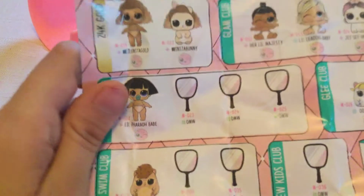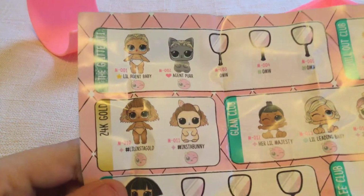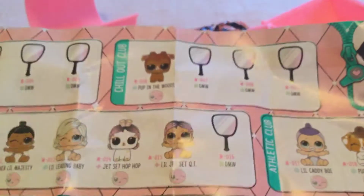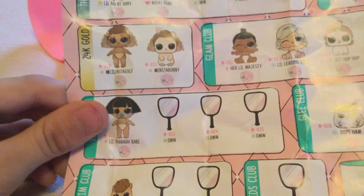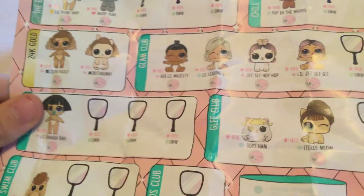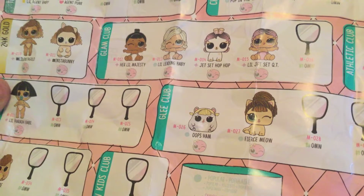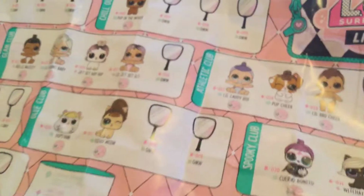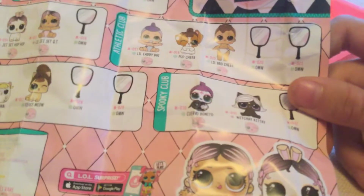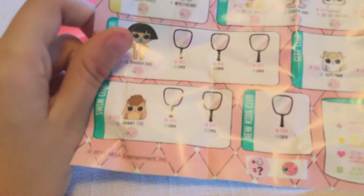Alright. So, in the glitterati, looks like we have little agent baby. I need that. And agent purr. Ooh, there's three on my ways. In the chill out club, we have pup in the woods and three on my ways. 24k gold, little insta gold, and little insta bunny. Hopefully I can get one of those. Maybe glam club. Her little majesty, little leading baby, little jet set hop, little jet set cutie went on my way. Athletic club, little caddy boy. I need that. Pop cheer, little bro cheer. I need two on my ways. For the swim club, hammy tide. I need that. Two on my ways. And new kids club. Ooh.